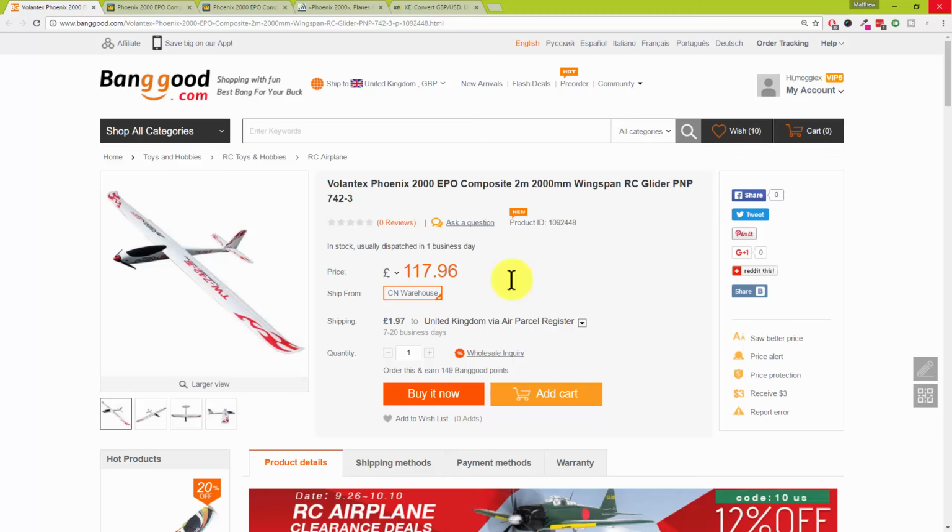Now, over on Banggood, this model has literally just appeared in their catalogue, and currently it's got a price tag of £117.96 plus £1.97 shipping. Now, I want to immediately give you a heads up that you can save big on this model by sourcing it either in your local country, if you've got a HobbyKing warehouse there, or by just shopping smarter.